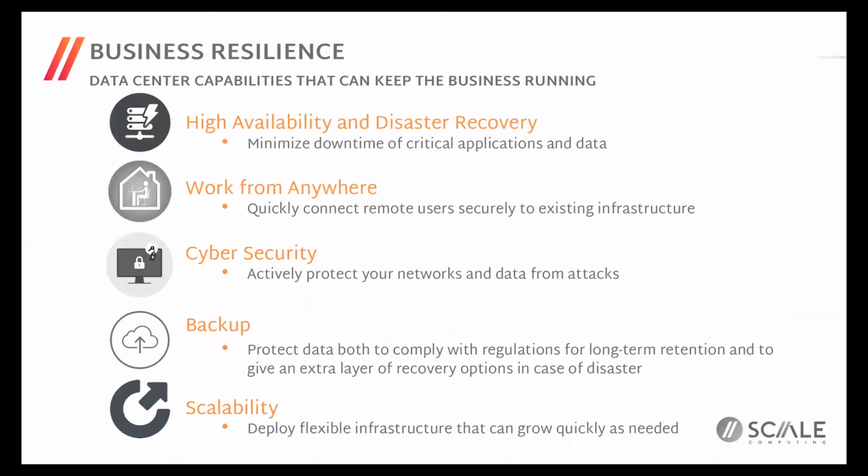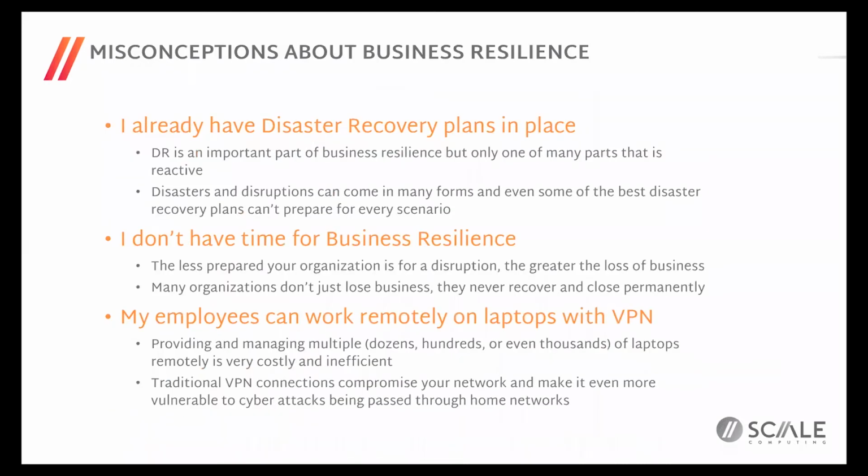So business resilience, again, just a recap. The one that comes to the forefront, at least when somebody says business resiliency or business resilience to me, is having HA and DR from an infrastructure perspective. But beyond that, like I mentioned, working from anywhere, enhancing your security, backup, obviously a big one, and then scalability as well.